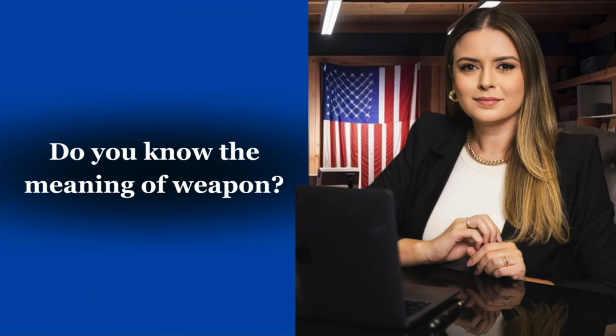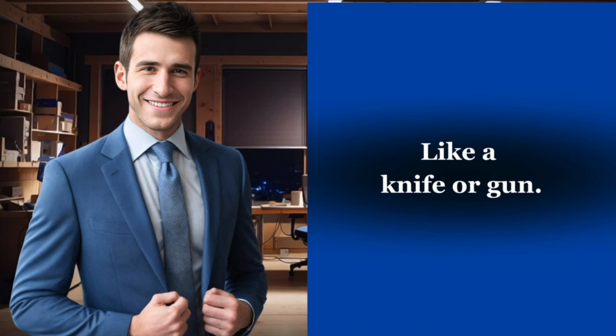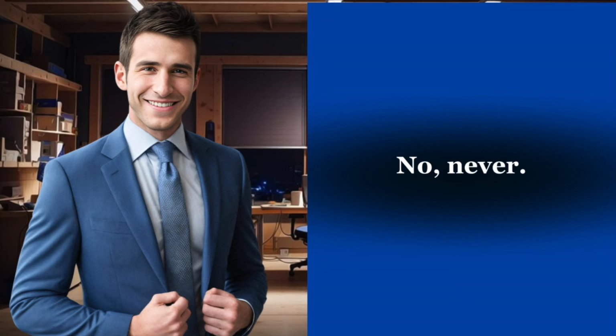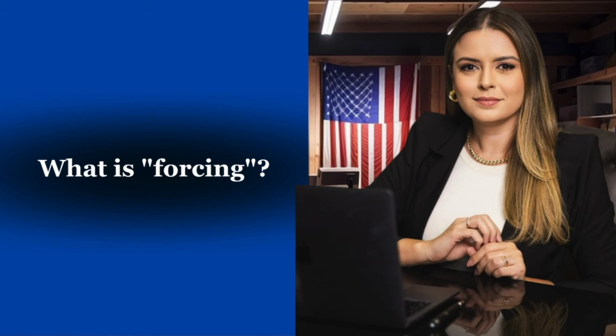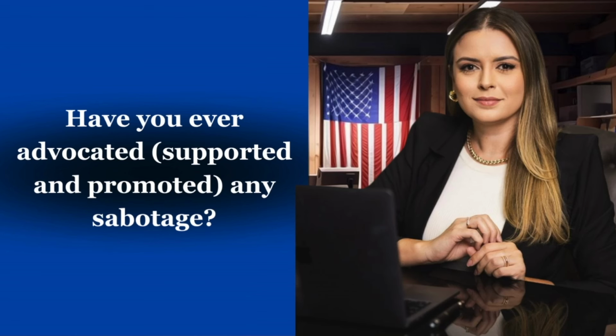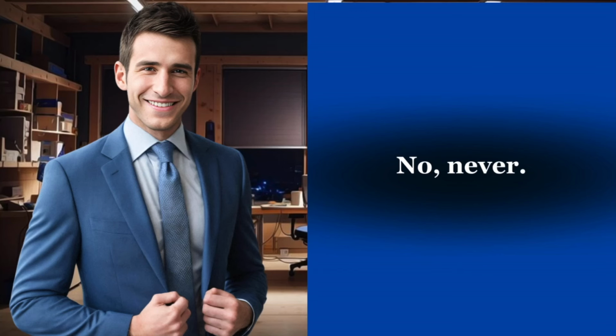Do you know the meaning of weapon? Like a knife or gun. Have you ever been involved in any way with forcing someone to have any kind of sexual contact or activity? No, never. What is forcing? To pressure someone into doing something they don't want to do. Have you ever advocated, supported, and promoted any sabotage? No, never.